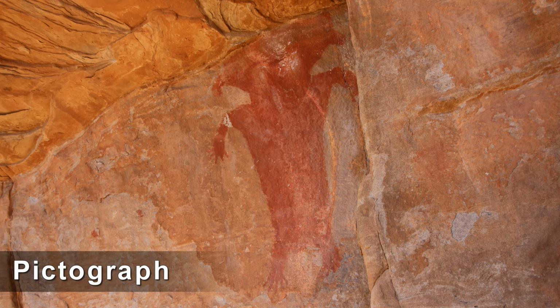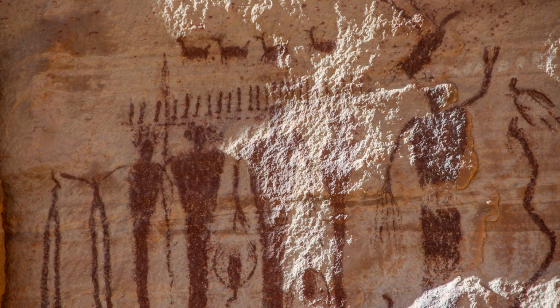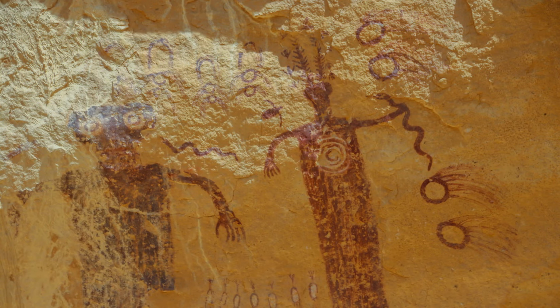Second, there is the pictograph, which is painted or drawn onto a rock surface rather than being etched. For paint, Native Americans used colorful vegetation that was crushed and mixed with water, saliva, or animal blood.